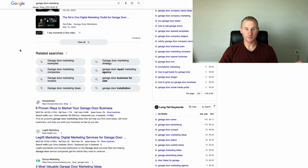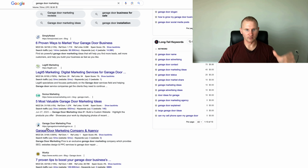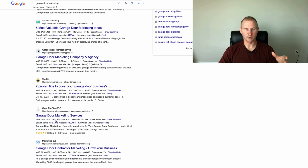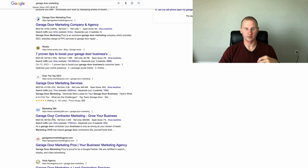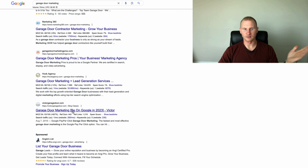And then we come down to page 2. Looks like we have another established player, or someone that's kind of in the process of becoming one. Generalist, established player, generalist with a landing page, Marketing 360, another huge generalist company. And then the last one here on page 2 looks like a garage door company with a blog from almost 5 years ago. So that's not anything to really be focused on there.